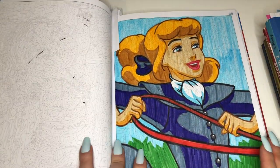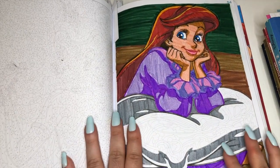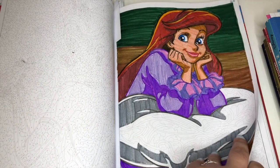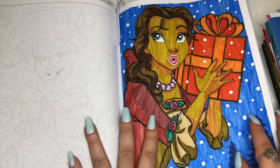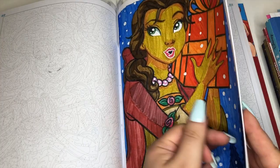We have Cinderella, hopping trotting somewhere. Okay, then if I can find the next one, that would be lovely. We have Ariel, clearly at a slumber party somewhere. Don't know. Obviously, it's like a sequel movie, maybe? Or did I somehow miss that in the original one? Okay, let's see. Whoops. Then we have another Belle from the Christmas special, which was kind of similar to a page in the former book.